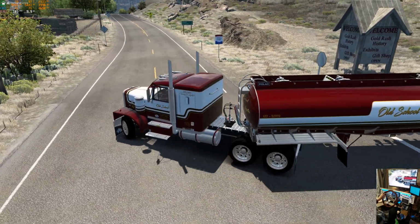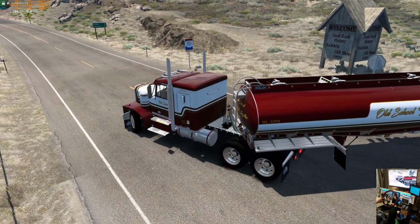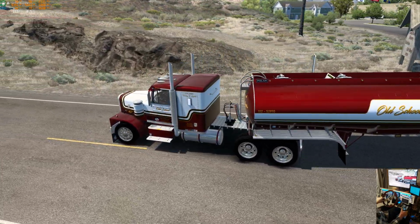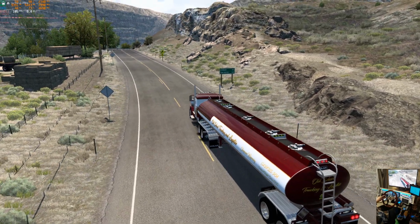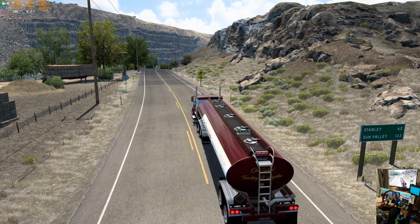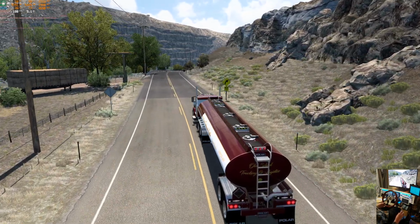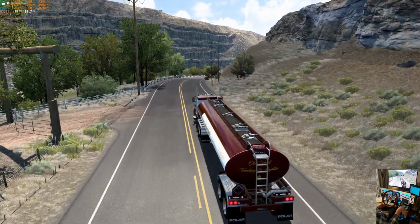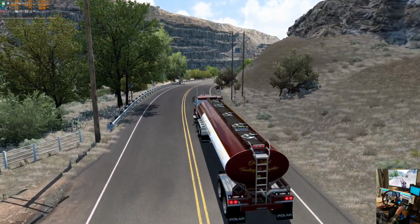Gold Rush History Exhibits, gift shop open. Well, see how far I can drive outside here without crashing. Get an eyeful of the scenery.